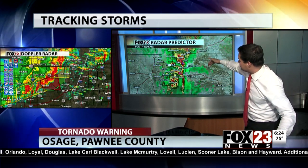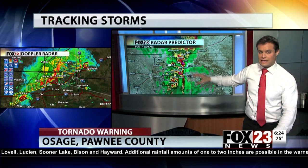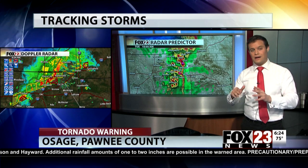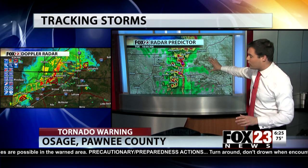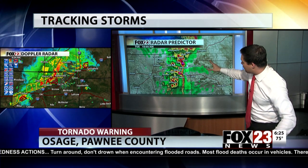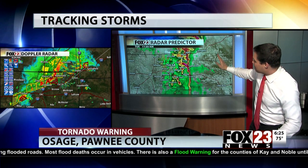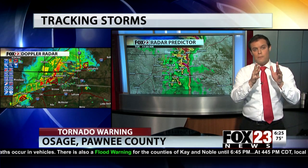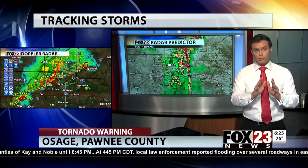By 8:30, 9 o'clock, that march continues. By 10 and 11 o'clock, we still see lingering showers around Tulsa and areas up and down Highway 75. But by that point, most of that severe activity will come to a close. The main concern would be areas on the eastern fringe toward Tahlequah, Sallisaw, and then by 11:30 and noontime, most of that activity makes its way on into Arkansas and out of Green Country.